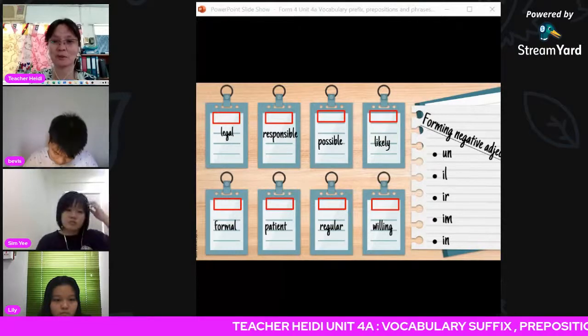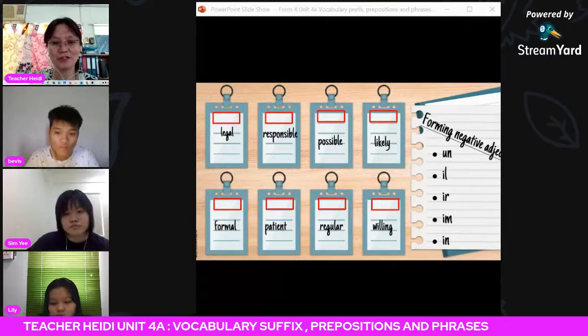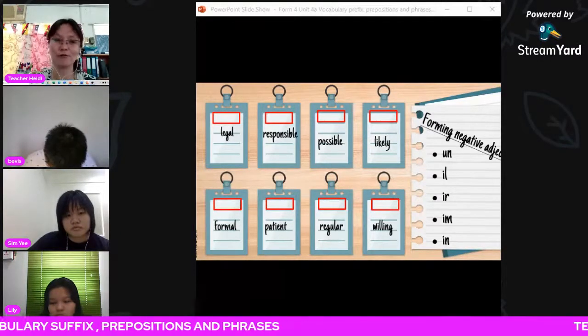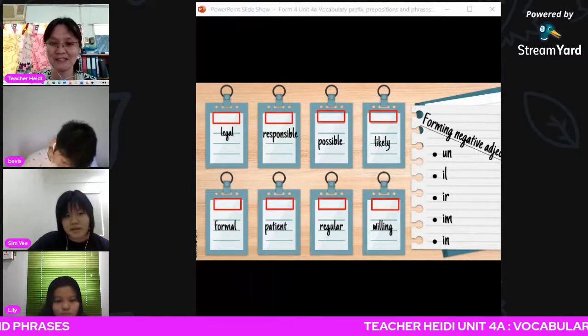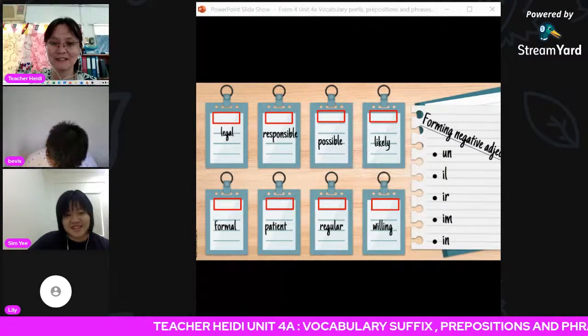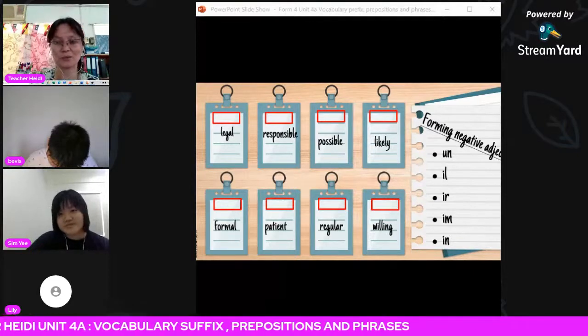Oh, that's why I choose this one. Simi, do you see the pattern? Why are you choosing responsible? You choose IR. Regular, you choose IR. Why? Is there a pattern you see? Simi? The first alphabet is R. That's right. Exactly. That is what the teacher wants to point out.